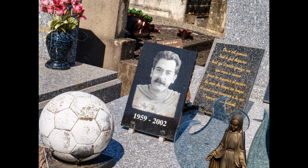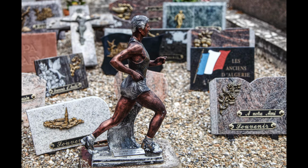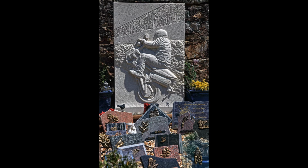And for this member of the family, it appears that football was very much an enjoyable recreation. Elsewhere, an impressive runner. And then this very modern depiction of a motorcyclist with his full-faced helmet celebrates this member of the family.